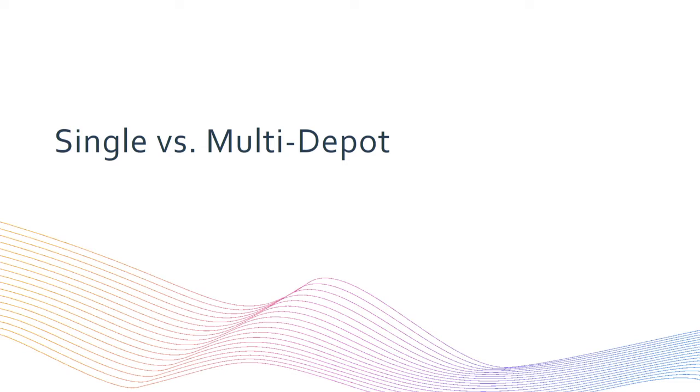So now that we've talked about origins and channels and what kind of strategies you might want to go with there, let's talk about where we store those artifacts, and that's in the Habitat Depot. There's really two main architectures that we like to talk about, and that's the single versus the multi-depot.